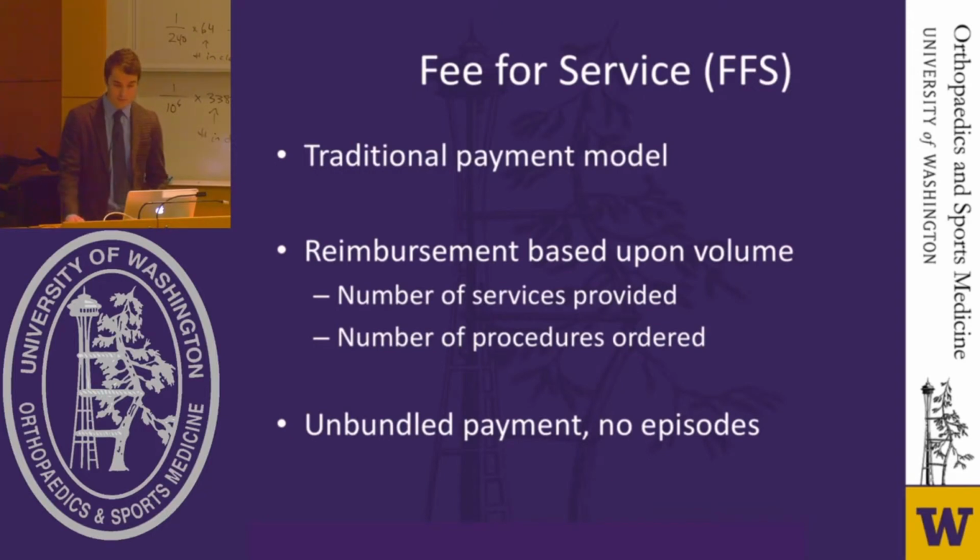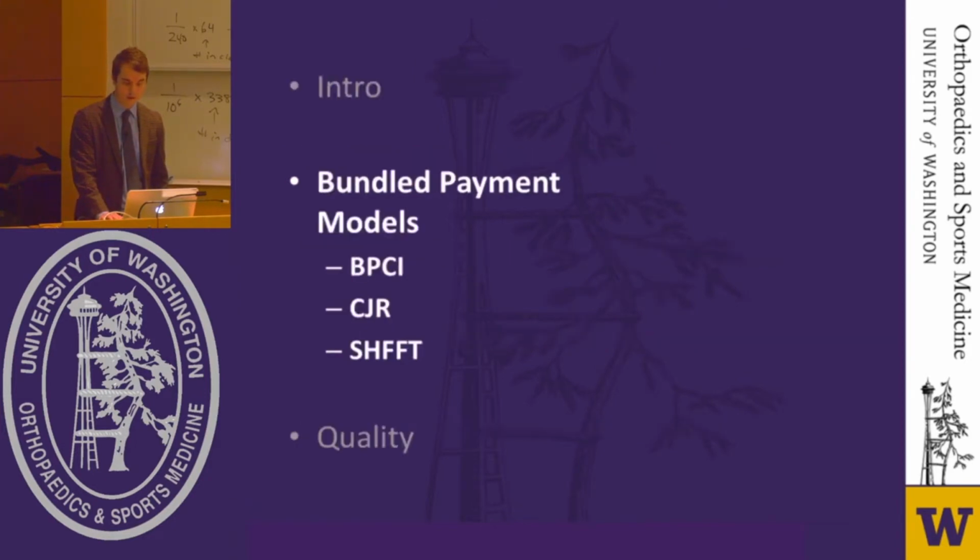Up until now, we've been using fee-for-service as the traditional payment model in which third-party payers are billed for each visit, test, procedure, and treatment provided. They're billed during the initial visit, subsequent visits, as well as readmissions. Shortcomings of this model are that fee-for-service payment may fail to encourage cooperation, it may fail to control the volume or cost of services, and it doesn't do much to reward providers for quality of care.